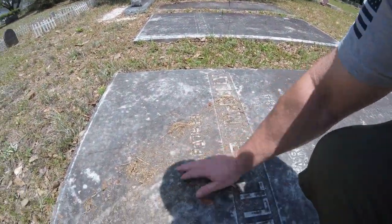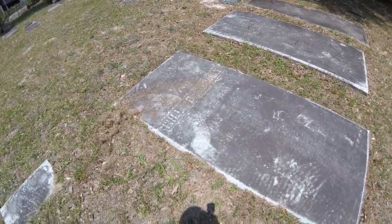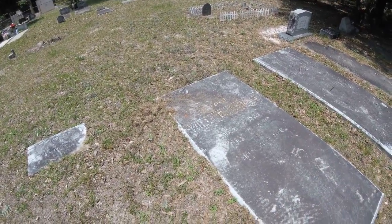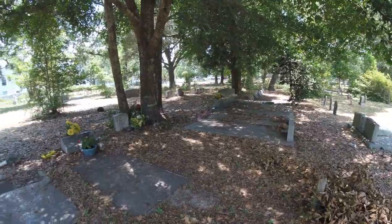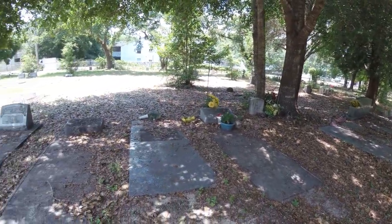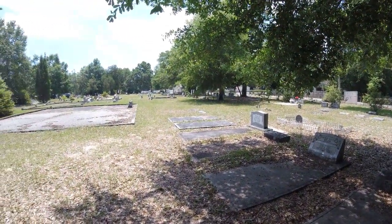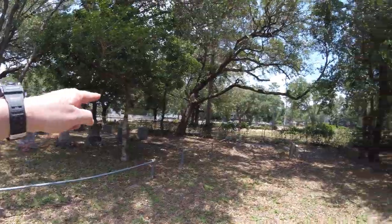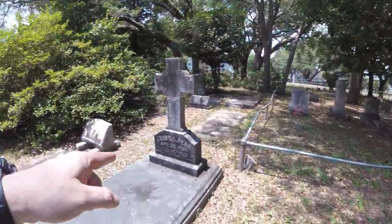This one's kind of covered up, so I'm going to clean it up for him. A little better. Here's some under the trees in permanent shade. On the other side is the edge of this cemetery, with a fence right here, and it looks like they've moved on over there. I'm probably not going to walk over that way. Looks relatively new. I'm kind of interested in these older gravestones here.